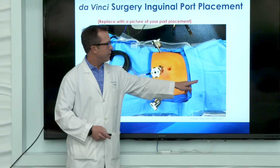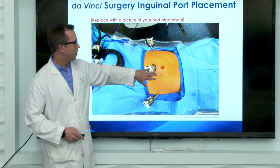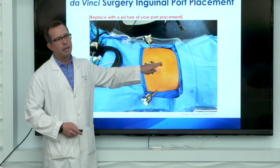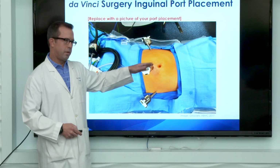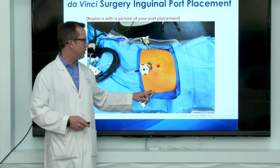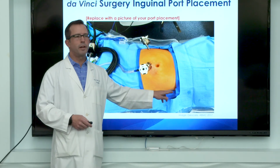Inguinal hernias, which are down here, we can place our incisions close to the umbilicus because we know there's no hernia here. So, yes, for umbilical hernias and ventral hernias, the trocars or the incisions will be on the side.